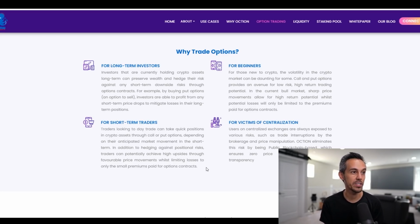Call and put options provide an avenue for low risk, high return trading. In the current bull market, sharp price movements allow for high return potential, while potential losses can be limited to the premiums paid for options contracts.